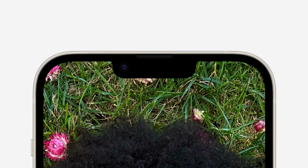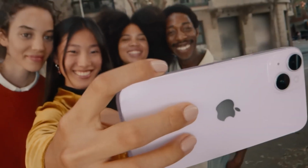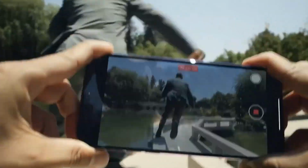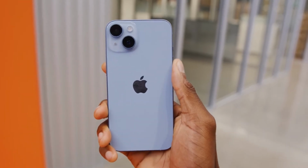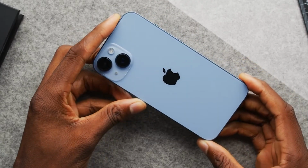The addition of an f/1.9 aperture and autofocus enhances the selfie camera. The selfie camera can take better pictures more quickly when coupled with the depth sensors used for Face ID. The chipset enhancements also allow 4K filming when using cinematic mode. Users can choose between 30 and 24 frames per second to benefit from improved camera performance.